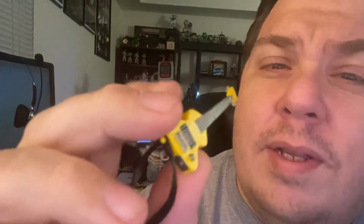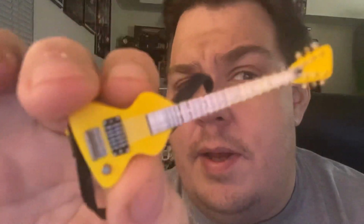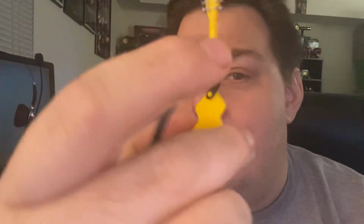I mean, the guitar is great. They definitely did a great job with the props, guys. Even the dial there on the guitar is pretty good. This is definitely awesome.